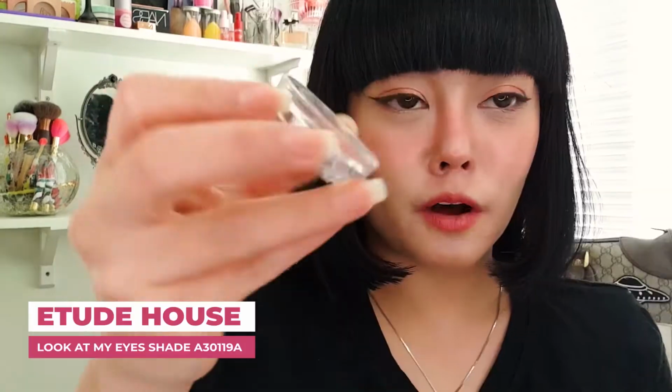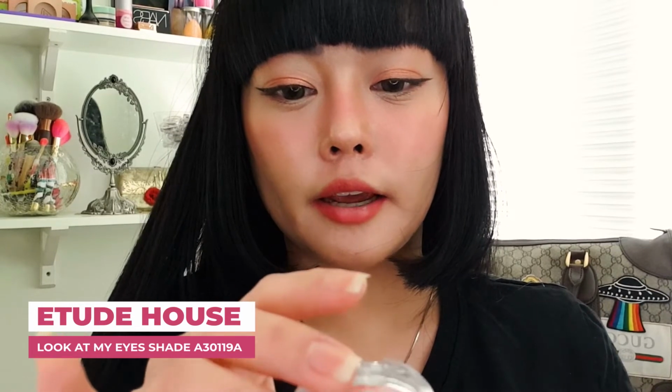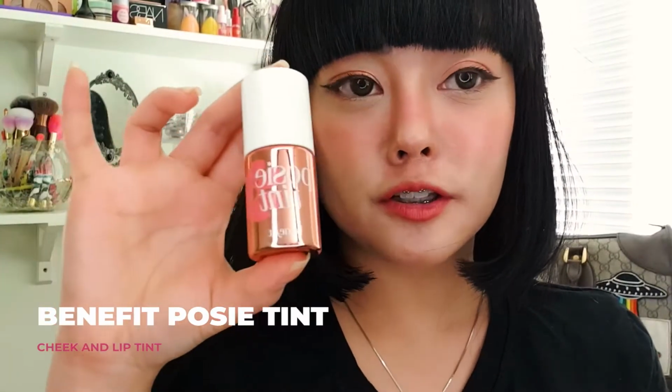Another product, but for the hair, is the Lanza Keratin Healing Oil. Just like your skin, your hair also needs and deserves sun protection, right? So moving on to the makeup, I'm going to bring the Etude House Look at My Eyes eyeshadow in the shade, and the Benefit Positive Cheek and Lip Tint.